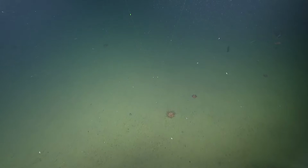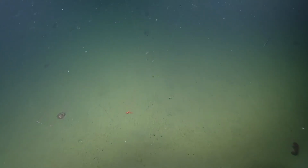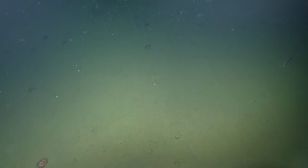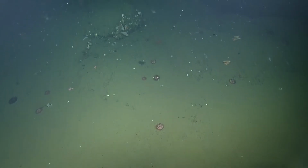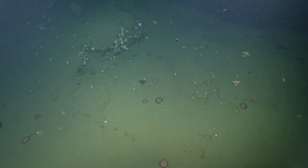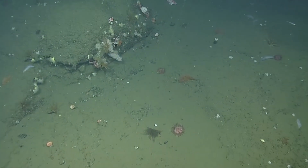Hey, Jen, do you think this is a good spot for a transect? So have we completed the ship move and direction and everything to start heading to 1E? That's correct. We've gone about 50 meters in the direction of 1E.